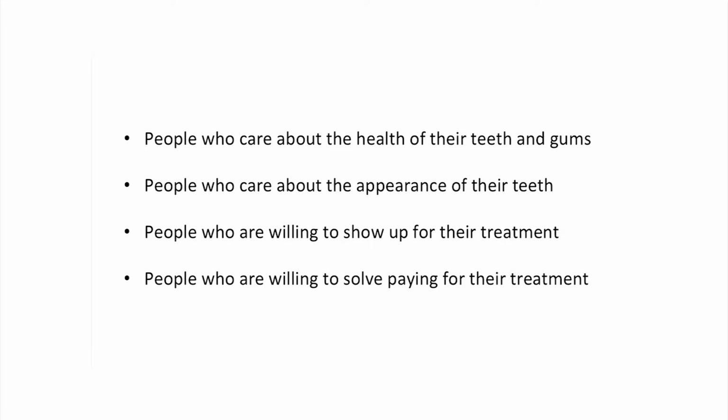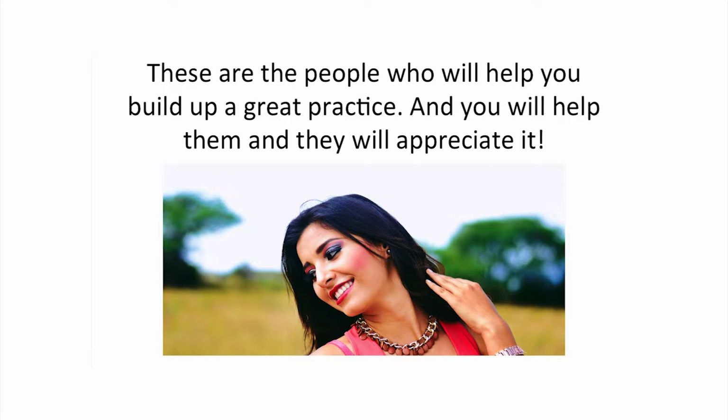Whether they make $35,000 or $40,000 a year or $400,000 a year and up, if they have those qualities, that's a good guy or a good gal. Those are people that you can work with, and they will help you build a viable practice. They will help you build a great practice, and you will help them, and they will appreciate it, and everyone's going to be happy.